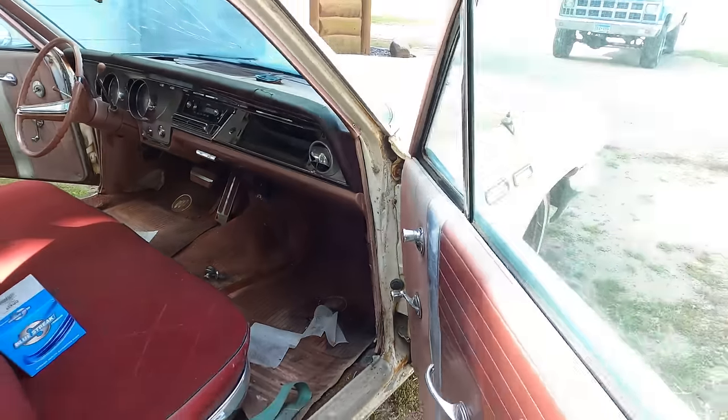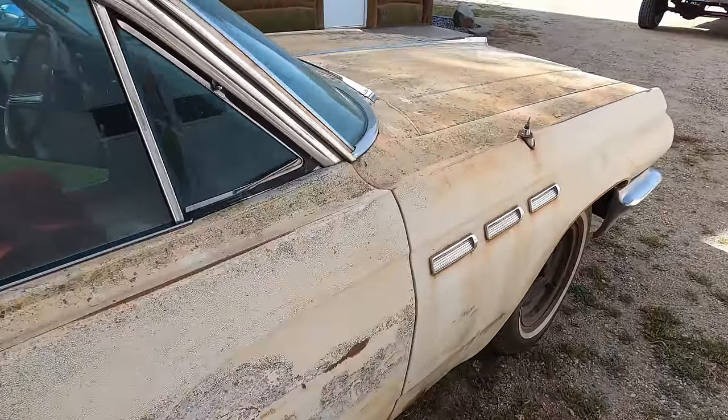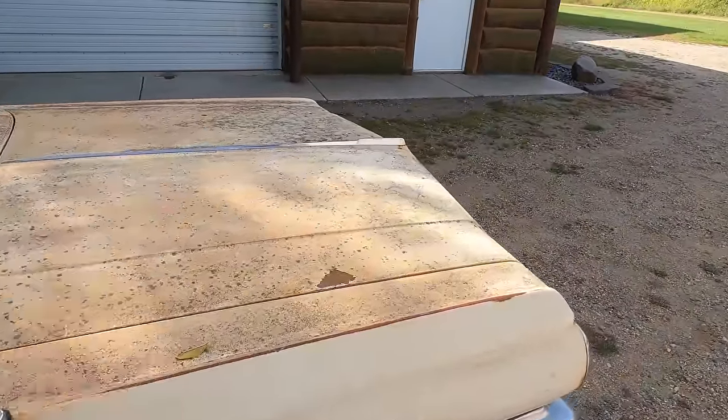Okay, well, let's pop the hood on this thing, see what we got going on underneath the old power barn.